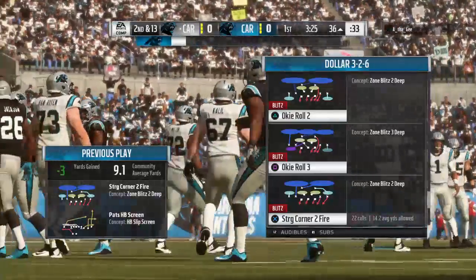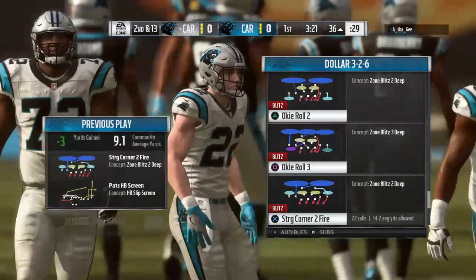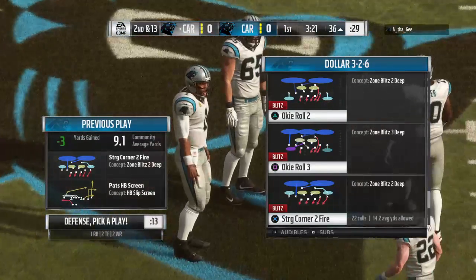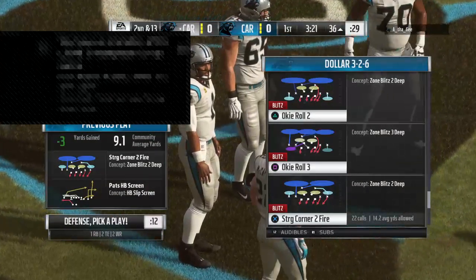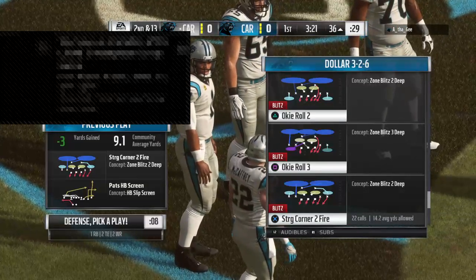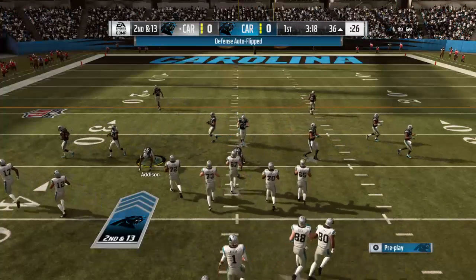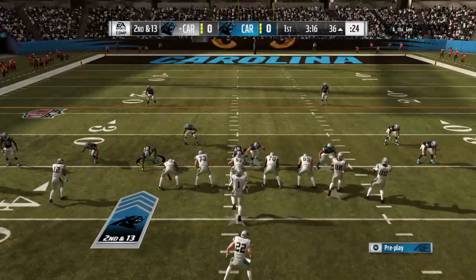Well, that was a simple throw and catch, but even with that completion, 0 yards gained, so they're behind schedule on down and distance. I think they were hoping to get it to him. He could make a man or two miss, but that window closed quickly. The loss of 3 on that first down pass play, now 2nd and 13.